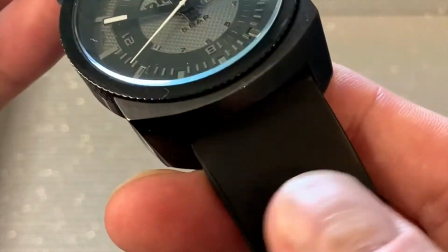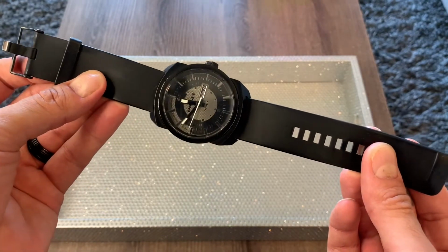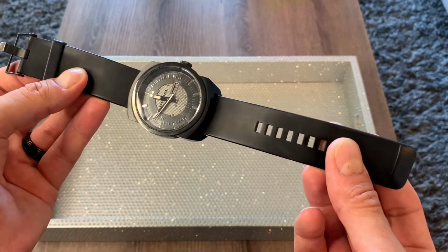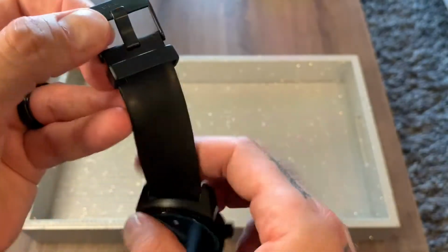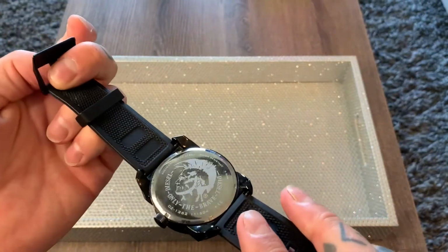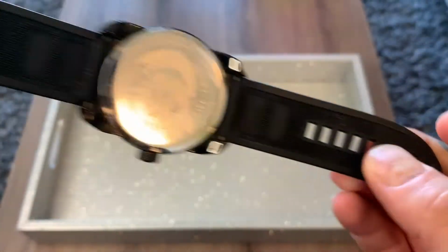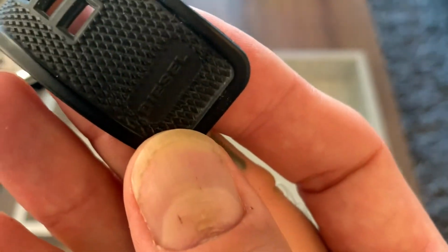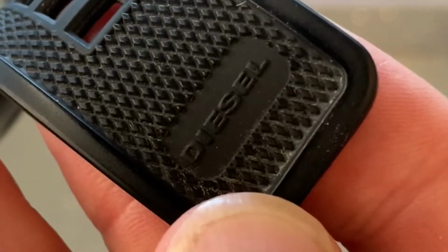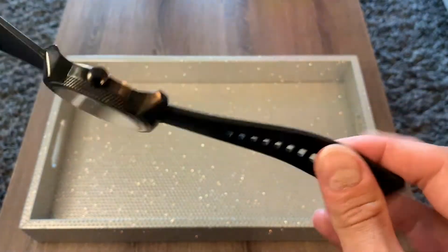It's 26 millimeters in width and the strap length with the watch case on there is 265 millimeters. It has a signed tang buckle with Diesel and it has only one keeper, but that works very well. The inside of the strap has got kind of a mottled finish, and it is also signed down here with Diesel stamped in the rubber on the strap as well. Lots of room there for any size wrist.